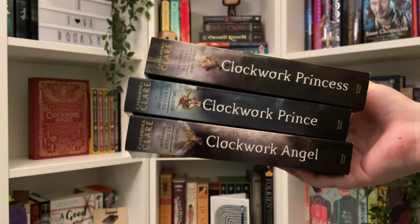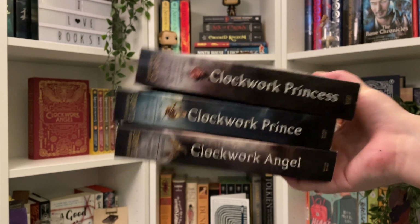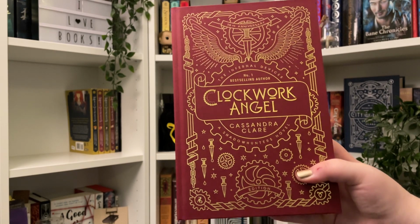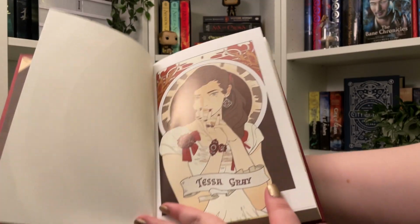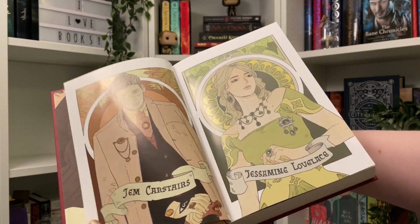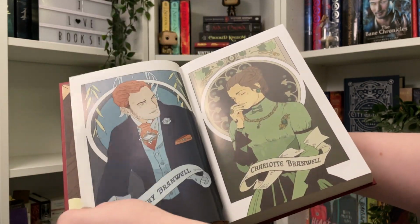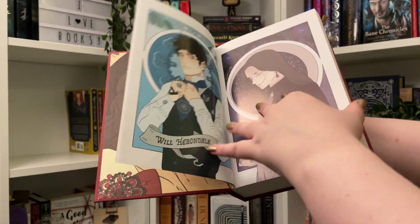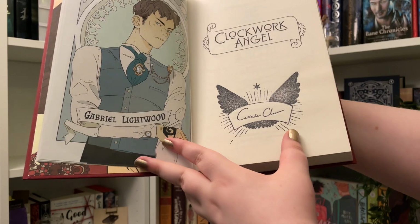This is pretty much my favourite trilogy of all time, FYI. I have the 10th anniversary edition of Clockwork Angel, and I just have to show you inside because there is some absolutely beautiful artwork of the characters, which I absolutely adore, and also this book is signed. Fave there. And yeah, it's got a little signature down there.